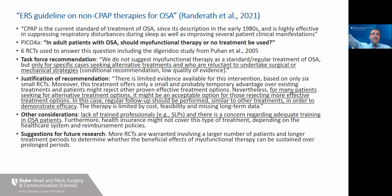And these task force recommendations are always very serious and severe in many respects. And they don't suggest myofunctional therapy, which I would say respiratory muscle training is likely a type of myofunctional therapy or a type of oropharyngeal exercise, for a standard or regular treatment of OSA, but for specific cases seeking alternative treatments, for those who are reluctant to undertake surgical or mechanical strategies. So in many ways, I find this a surprisingly supportive recommendation from a task force like this. They also say that for many patients seeking alternative treatment options, it may be an acceptable option.